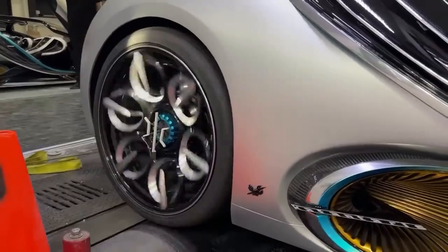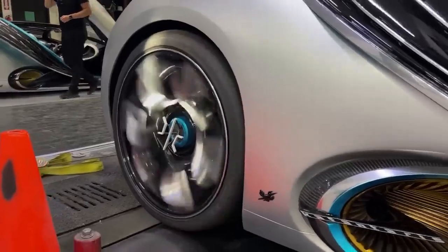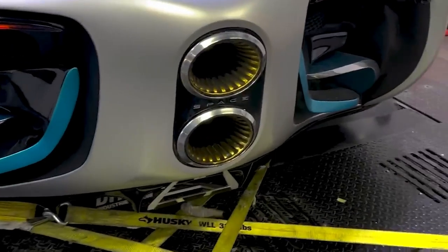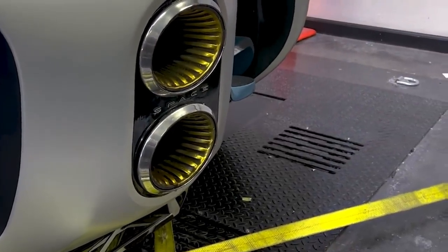The main takeaway from this vehicle is it does have some really cool engine technology. It's all about the engine technology, which you see right here. It has some cool technologies that we're going to introduce later that are also part of this car that are going to be on a separate announcement.